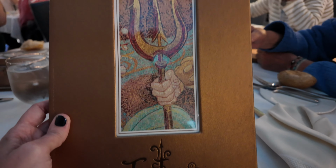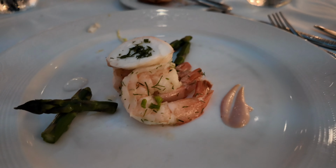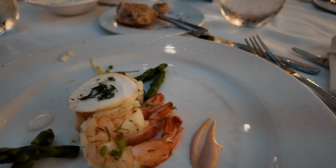Our dining rotation for the night was Triton's. This is themed around the Little Mermaid, but feels very upscale on the inside.